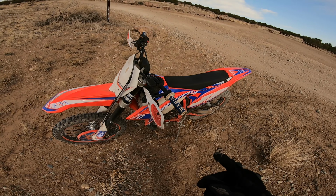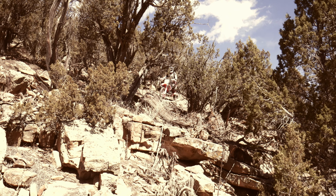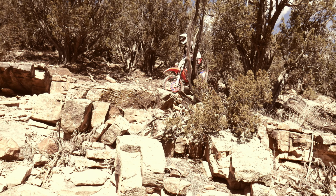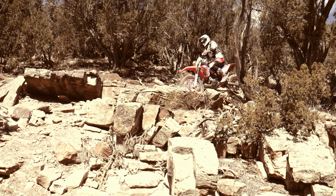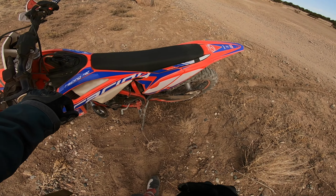So this is the Beta 200RR. Just because this is a 200cc two-stroke machine does not mean it actually lacks power. In fact, I'm very impressed with the Beta 200RR. It actually has a lot of low end.